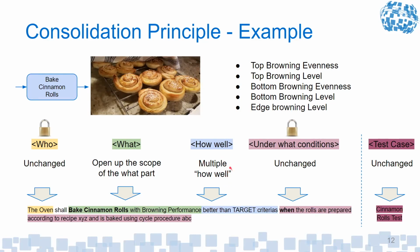But now we need to state all these things that we will actually look at after the test is done, but we need to get that into the how well statement. And that can be worded something like better than target criteria or something like that. We use this as just a reference to an attribute. Worth noting here is that under what conditions is still the same, and who is also still the same. And if we look at the test case associated with this, that would also remain unchanged.